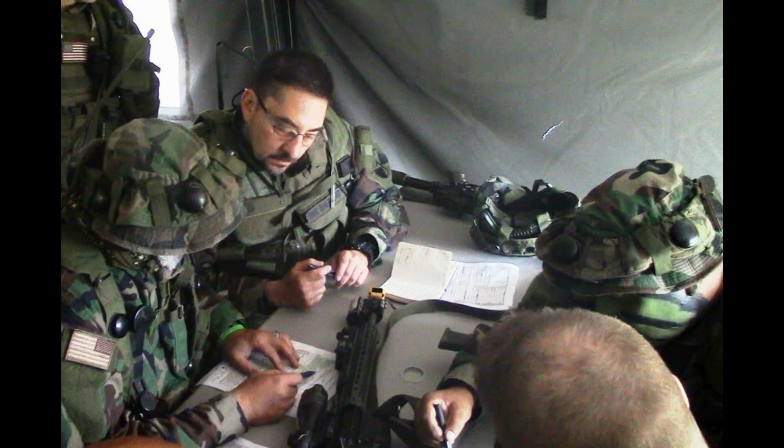From that point, then the practical application began. And that practical application consisted of the leaders that you see here on your screen planning out where to do their far ambush on a field.